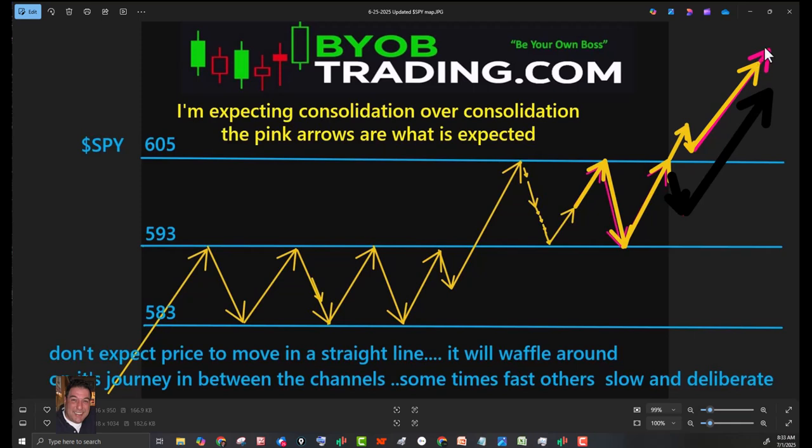Might have a pullback today. Don't look at that as negative. Look at that as possible opportunity. When they give you these pullbacks, it gives you the opportunity to look for the turnaround, look for those 3-minute, 5-minute turnaround uptrends to load up on some of your longer term positions.